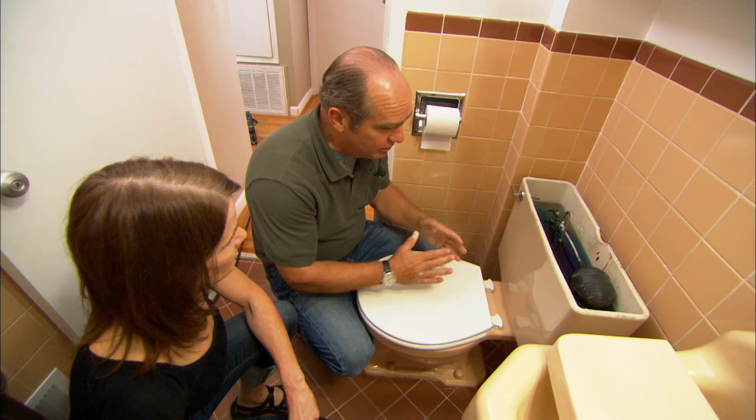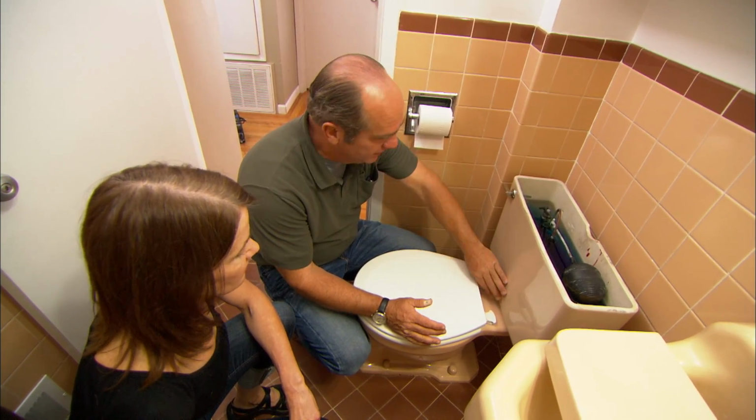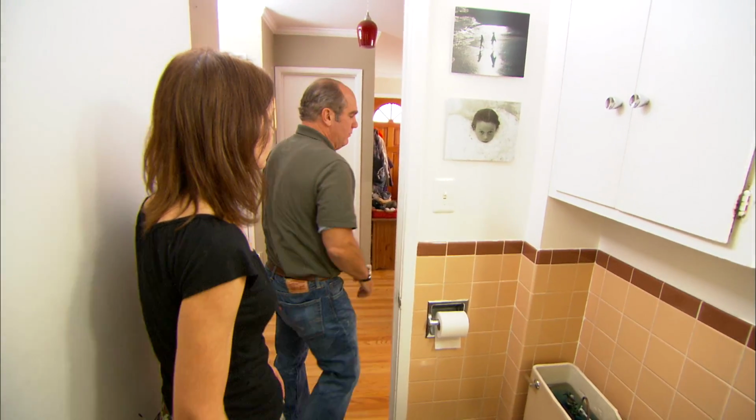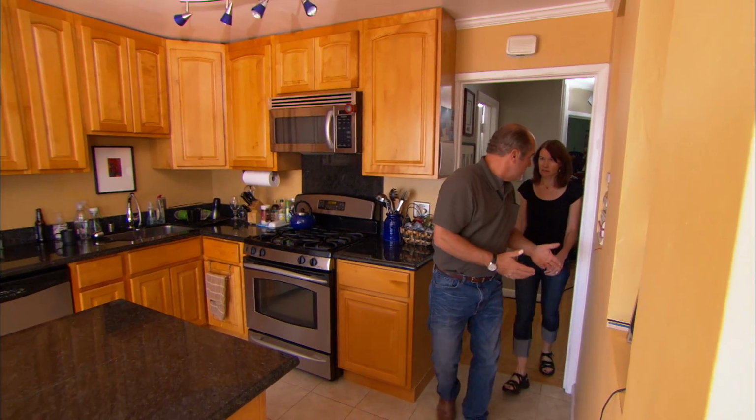Now, I could rebuild this tank. It's pretty straightforward. New flush valve, new fill valve. But you mentioned this house was what, 1959? Right. All right, well, back in that era, they didn't think much about water conservation. They didn't really need to.